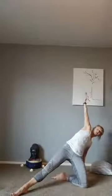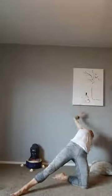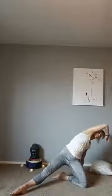Place your right hand to the ground behind your right hip. One option is just to lift the left arm, lift the chest, feel like the slightest back bend, or you can press up onto the front knee, reach the hips forward and reach the left arm back and just feel a nice stretch, open back bend, opening to the front body. One more breath here. And slowly return to your seat.